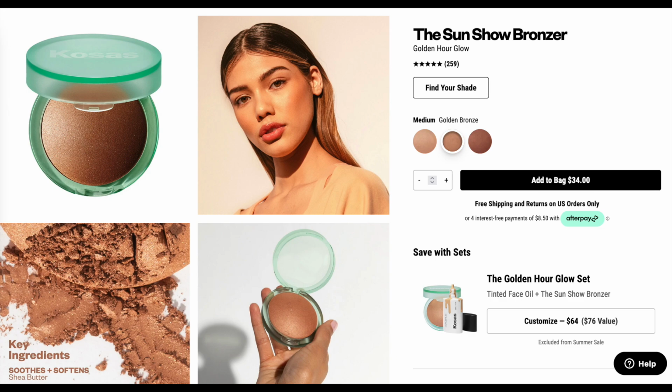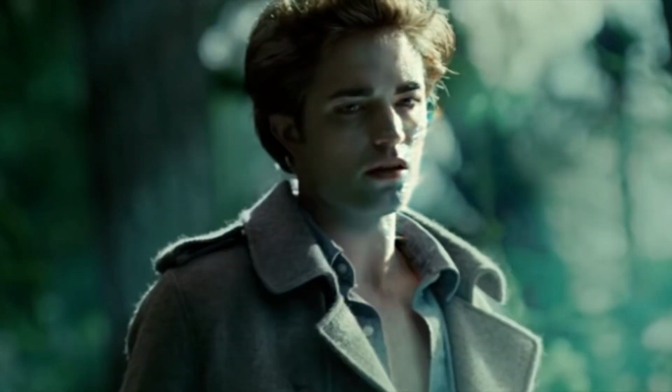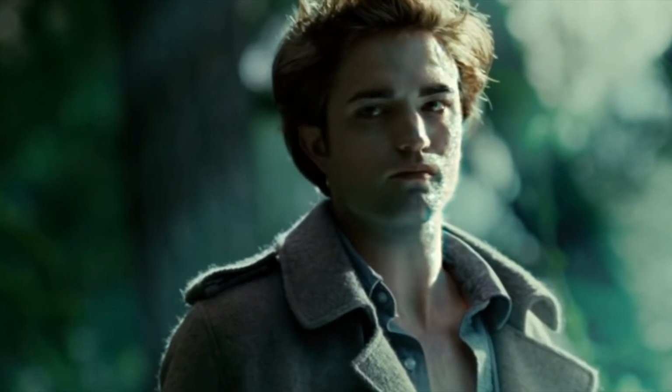Okay, next I want to talk about bronzers. Very excited about this one. So this is the Kosas powder. It's domed, like this one would be if I didn't shatter it, and it is a shimmery kind of finish. Then we have the Ilia one. The shades I wear in this are medium and novelty. This is shimmery, and definitely not hella glittery. You're not gonna look like a weird Edward Cullen. But it has shimmer in it, whereas this one does not.